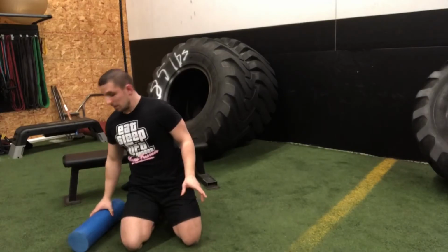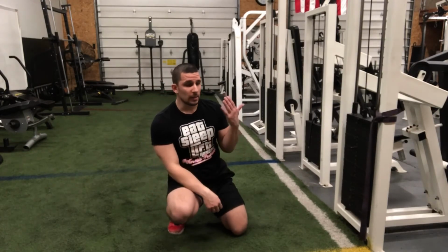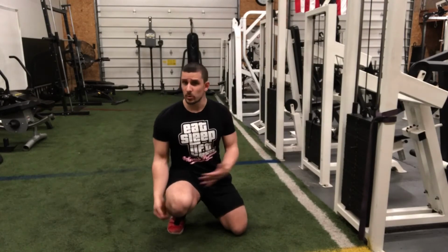Now I'm going to move the camera. All right, guys, move the camera over here. These last two stretches are going to follow the same pattern as the first three as far as getting a knee back and driving the hips forward. This second last one here is just a simple runner's pose or a runner's stretch.